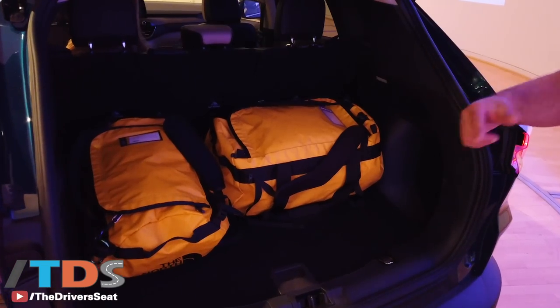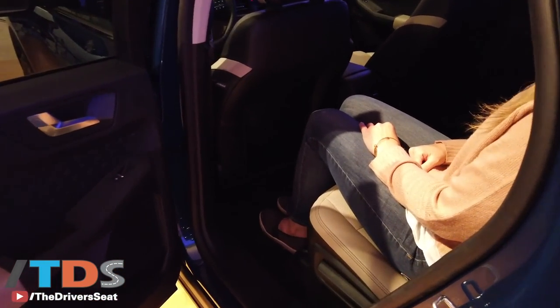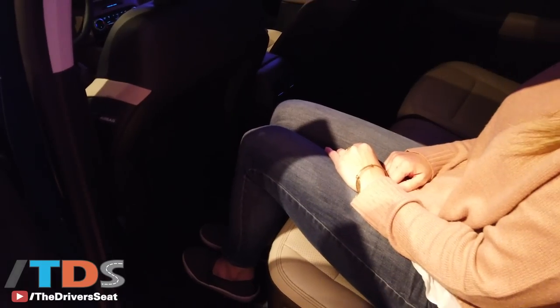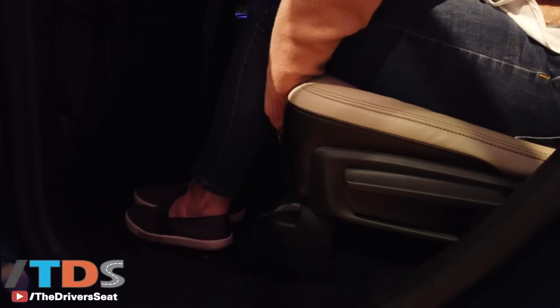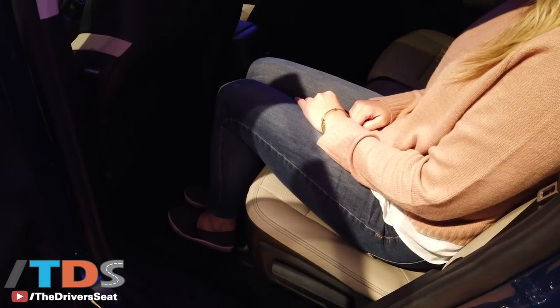But the real news is the second row. So it has class-leading second row leg room, and we're told it has more leg room than a Chevy Suburban in the second row. So very impressive, a very important area for passengers, kids, older passengers as well. So you have sliding second row seats, some really nice features on the all new Escape.